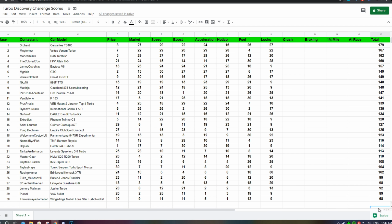And here's our current updated scores. We have the TS180 in first place, followed by the Venom Turbo and then the Tarshish. Despite being so far into the championship, there is certainly no clear winner yet. I'd say anyone in the top 10 or so still has a good chance of taking first place.